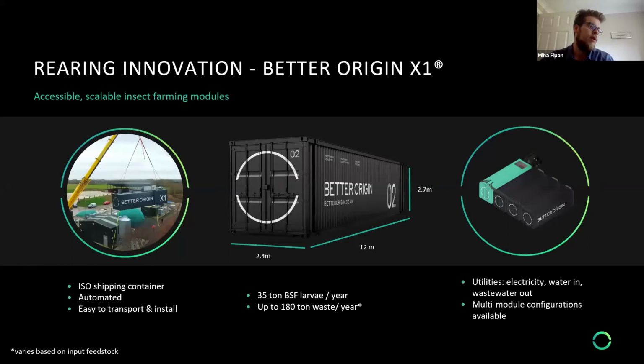And what you're looking at with one of these modules, first generation ones, is roughly 35 tons of larvae per year. And in terms of inputs, this will vary hugely depending on what you put in. But if we're talking about lower quality organic feedstocks, such as leafy greens and this kind of vegetable waste, you could be looking at up to 180 tons of waste a year. That number is obviously much, much lower if one were to feed them on waste grains or dry brewer's grains and things like that, which are higher in their nutrient content.